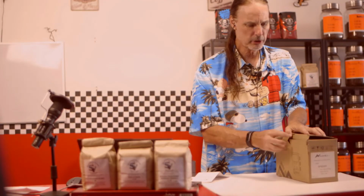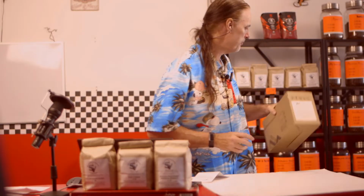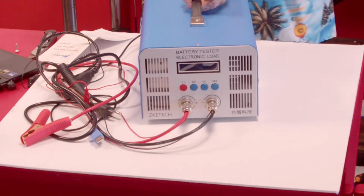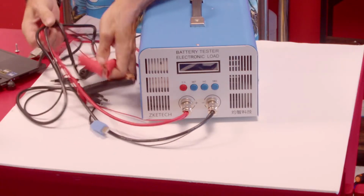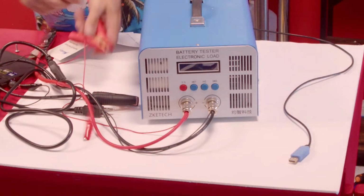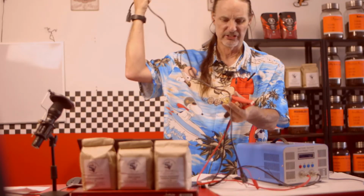Another one of these devices, especially if you're doing DIY batteries, is a cell tester. Now you've probably seen the online people using these. This device here allows you to clamp onto a battery and hook up to your computer. Well, let me see if I can undo some of these cables here real quick. So this will hook up to your computer so you can track the results. This will hook up to the battery so that you can charge the individual cells.